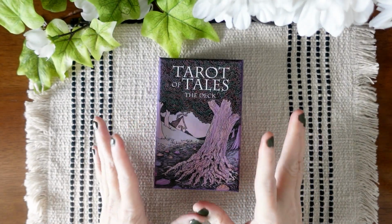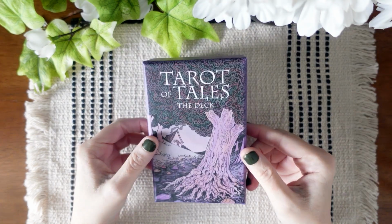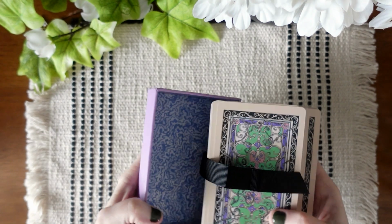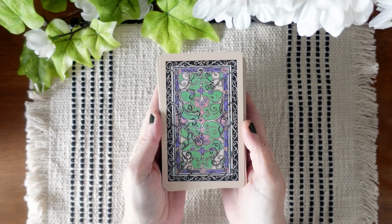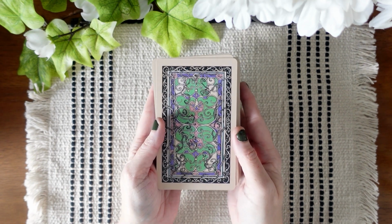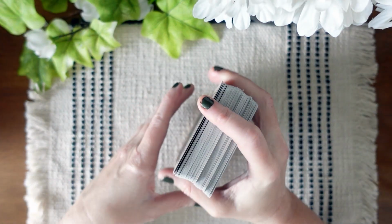So another really new deck to add to this basket is the Tarot of Tales, and I do not think I've shown this one publicly, although I did do an unboxing with my members. This deck is really, really new. I haven't worked with it yet, and that's because I'm saving it for the monthly medicine practice for May. Here are the beautiful backs, but just look at those colors. Those look like spring colors to me.